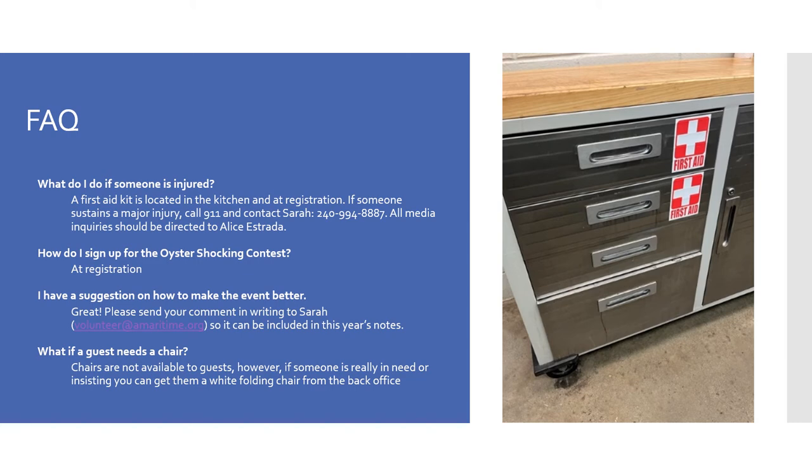Next, how do I sign up for the oyster shucking contest? This is an easy one. I am taking the registrations for the oyster shucking contest and I will have a clipboard at registration where people can sign up. If you have a suggestion on how to make the event even better, that is wonderful.